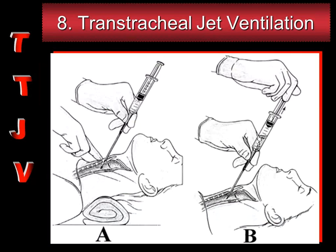Transtracheal jets, or your needle crike, however you want to call it. So you find your thyroid cricoid cartilage. You have usually a 16 gauge, 14 gauge Angiocath, ideally. Attach a syringe on it, ideally with a little bit of water in the syringe. Then as you're penetrating into the membrane, pointing towards the person's feet, aspirate a little bit as you enter. Once you get in and you get a whole bunch of bubbles, stop.